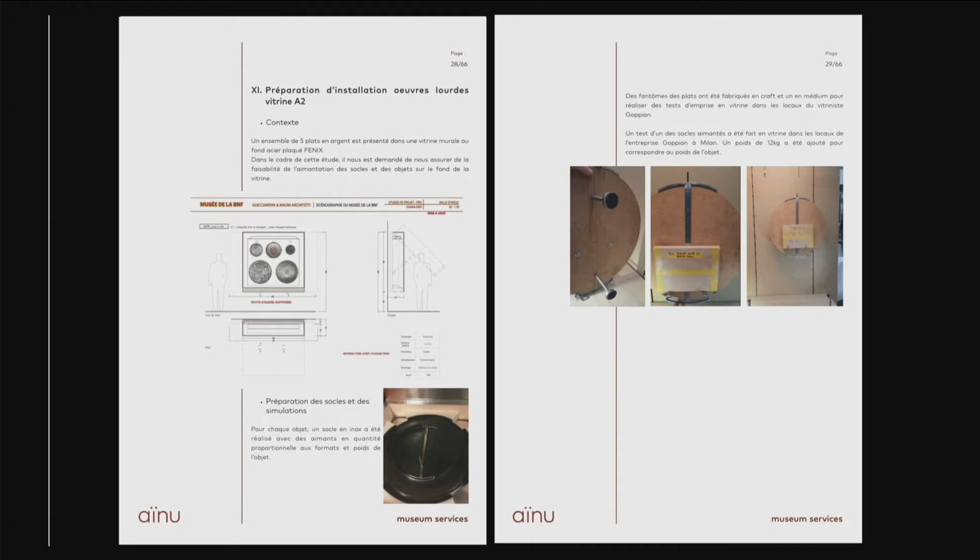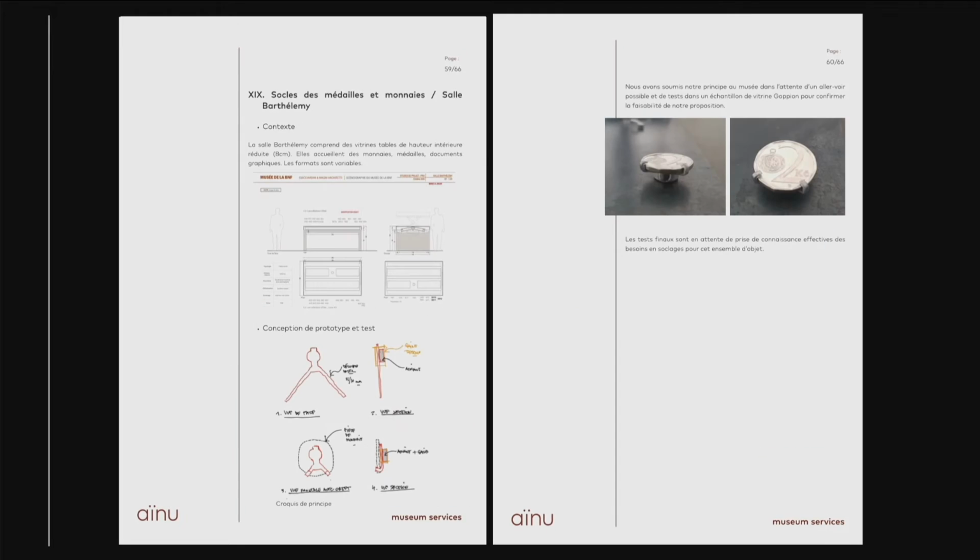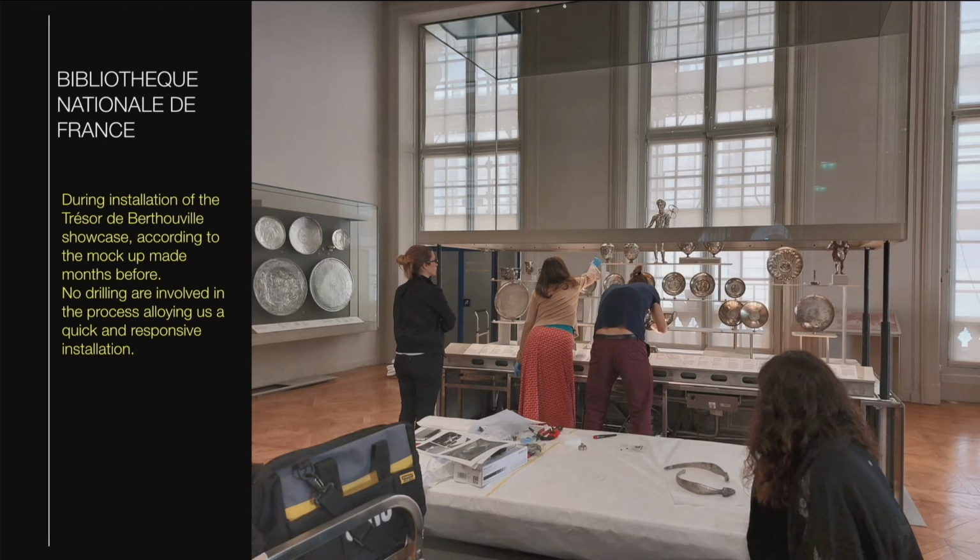The way we did some prototypes to show that they are strong enough to hold some dishes and heavy objects, or for some very small objects like coins and medals, the way we proposed to have them placed on table showcases. The installation here is the Trésor de Berthouville, which is a Roman collection of silver, amazing silver dishes and objects.